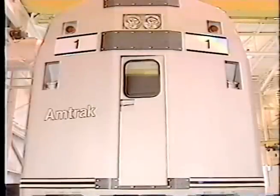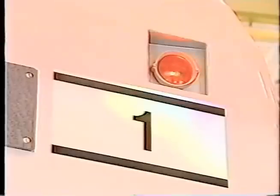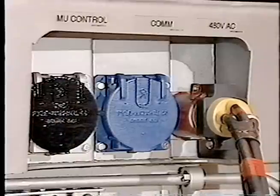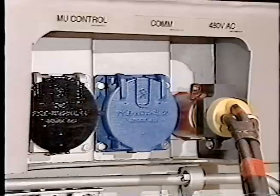The exterior lights and markings on the number 2 or rear end of the locomotive consist of the rear headlights, the marker lights, and the decal. The number 2 end has the same electrical multiple unit connections as the front or number 1 end. The locomotive control MU connection has a black jumper and black receptacle. The communications MU connection has a blue jumper and receptacle.